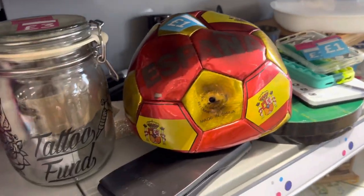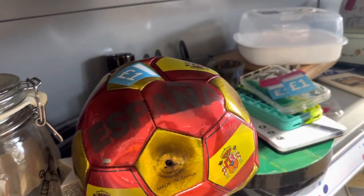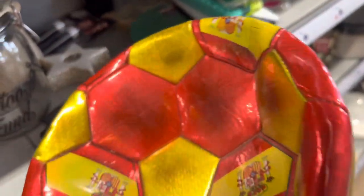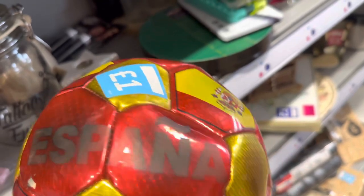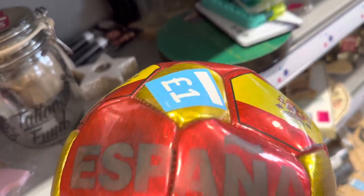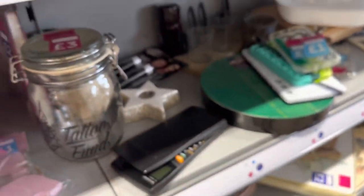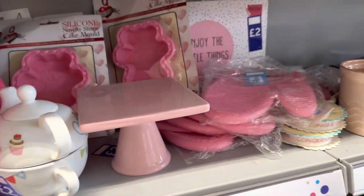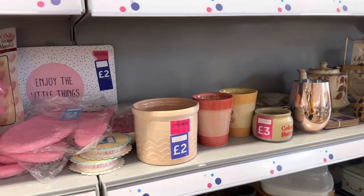It's a football. Let's have a look at that. Toby might appreciate that. He's got a pump to blow it up. So yeah, I'll get that for him. Spain football. Oh, that's pretty, little cake stand thing. It's quite nice.